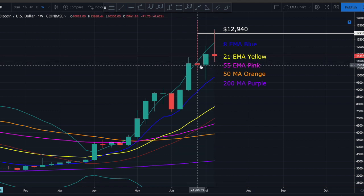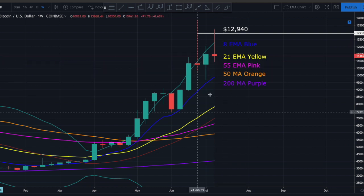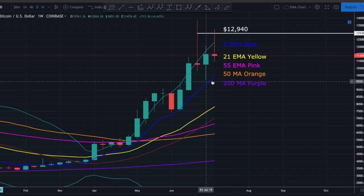Now, of course, if we do take out that $10,650 zone, as we can see, it lines up very nicely with the open of the prior week's candle, and of course the close of this terrible shooting star candle that we saw back here on the week of the 24th. So if that does break down, obviously that's more confirmation that things could get bearish very quickly. But as I pointed out before, the 8-weekly EMA is holding up very nicely, guys. In fact, we haven't even tested it yet. So let's wait and see how this ends up playing out.